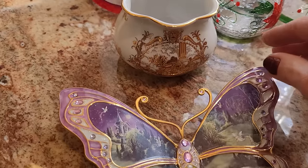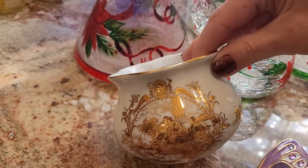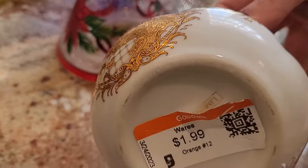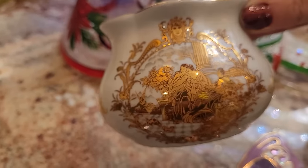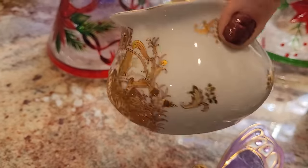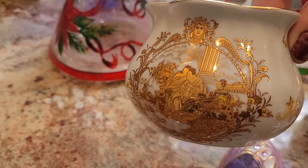Next, we have our fantastic Limoges little planter or trinket with the gold leaf. It's just gorgeous. You can see the Limoges mark sticking out there. Absolutely love it. It's in wonderful condition, double-sided. And I am going to ask $25 on this piece.